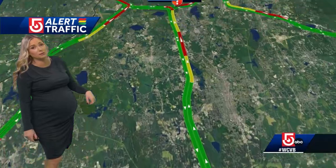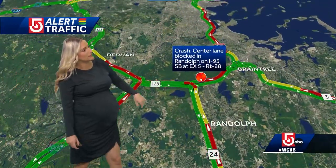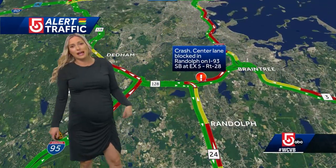All right, 2 crashes to the south, one in Rainham in the breakdown lane, 24 northbound before exit 20. That's right at Route 44. The other is up in Randolph, center lane blocked here, 93 southbound at Route 28.